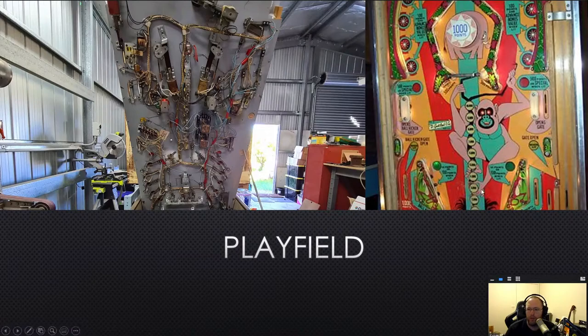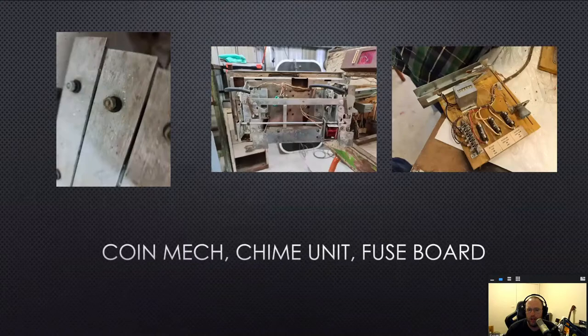So this is the top side, or a snippet of the top side of the playfield. Mine looks about like that. You'll note that up the right-hand side here, the wood or the MDF is a little bit worn, but that's just because of where the ball tracks through the machine. There's a close-up of the chime unit here, and then the coin mech as well. We probably won't bother restoring full functionality of the coin mech. We'll probably just pop the machine on free play.